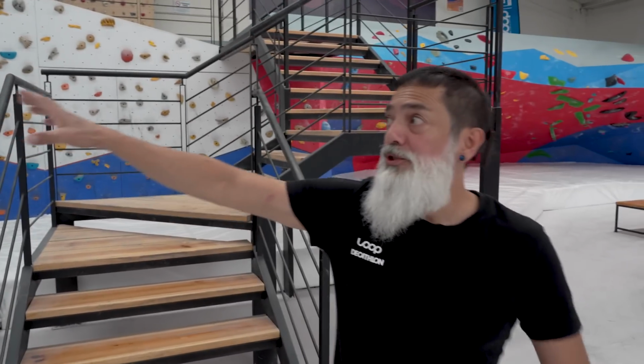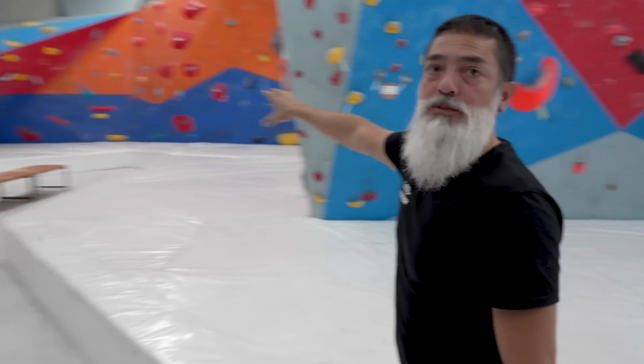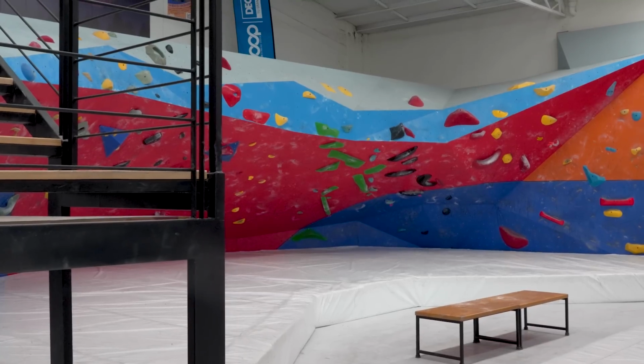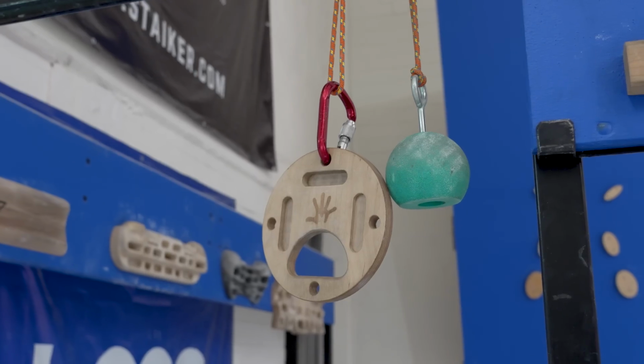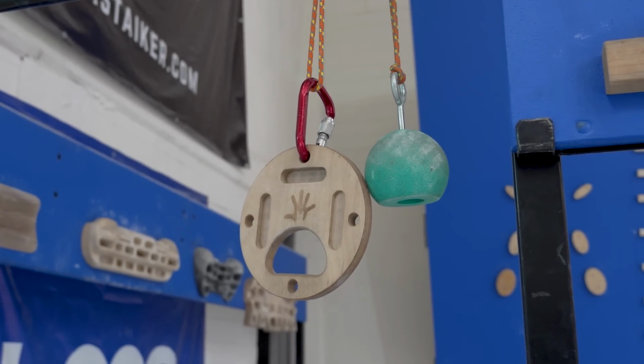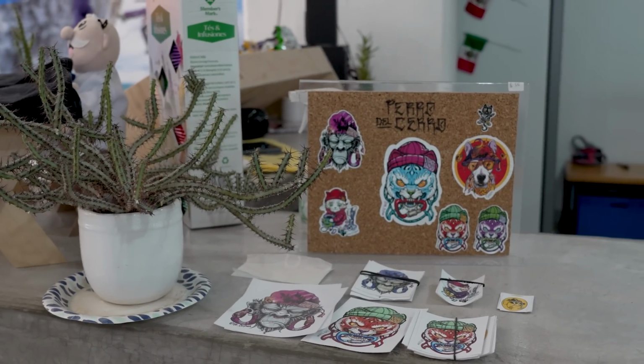The competition walls connect directly with the commercial side of the gym. How long has Loop Climbing been open for? Well, we have been open for 8 months now, so it's a really new gym in Mexico. And are there lots of Mexican climbers? Is it a popular sport here? Yeah, it's popular and it's growing now that there are the Olympic competitions. It's creating a lot of interest among the people, young people in Mexico. So it's a rather new sport, but it's growing now.